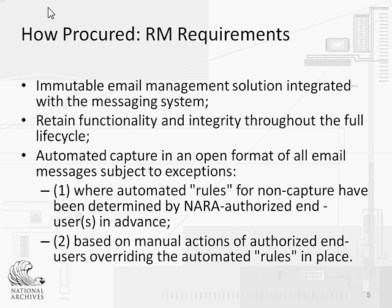Another exception was in order to allow people to have an impact on their email, we had a combination of the automated rules and the manual actions that people could actually implement to override the automated rules in place. This took a little bit of thought and a little bit of explanation for our contractors once we got the contract.